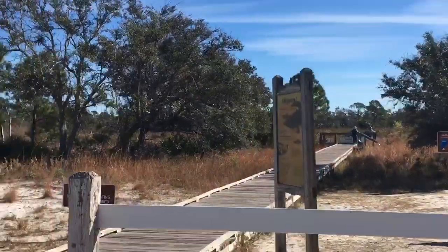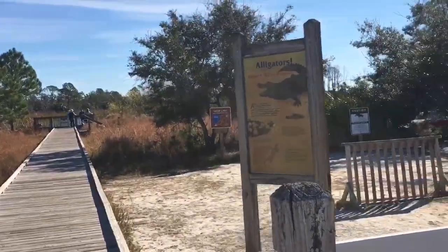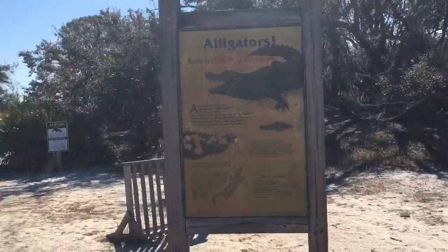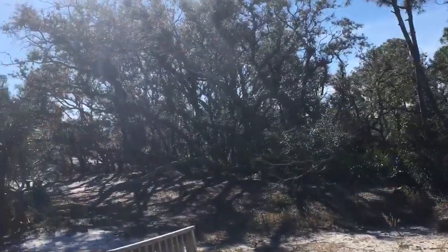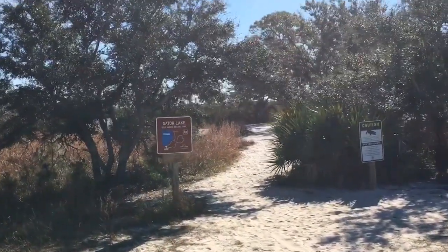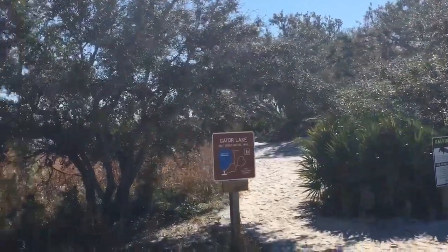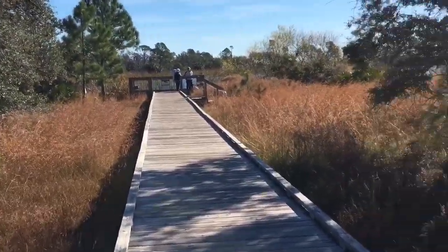All right, this is the little walkway that we just showed you. It's called Gator Lake. They have these signs all over. We have yet to see an alligator, but I assume there's a good chance of it. This is a self-guided nature trail that I guess goes around the lake. We have a little observation deck over here.